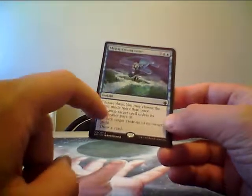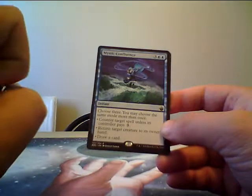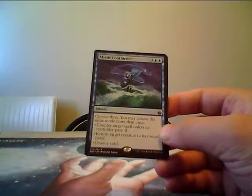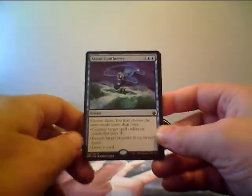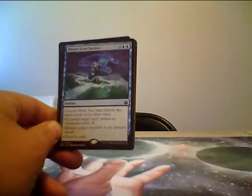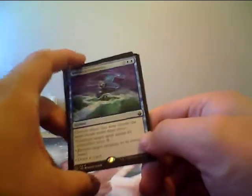But Mystic Confluence, I feel like it is very similar to, what is it? It's the Black Dictate. Dictate of Erebos. Yes, Dictate of Erebos. In comparisons with Grave Pact. Where both of them, Grave Pact, I don't have time to go through the cards. We're approaching 30 minutes, and I'm so sorry.